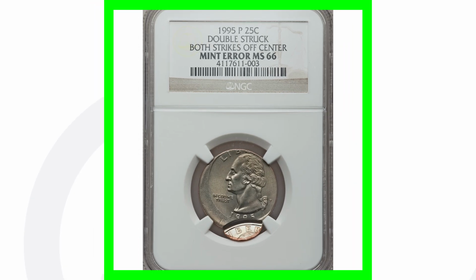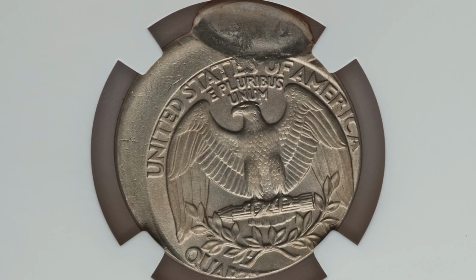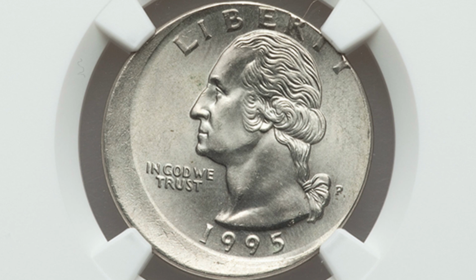Now here is a 1995 Washington quarter that has been double struck with both strikes being off center. So very cool, graded by NGC here. Of course, something like this is not going to fit in a quarter roll, but this coin did sell for over $170.